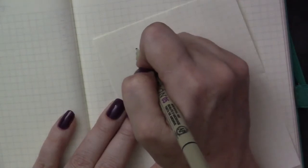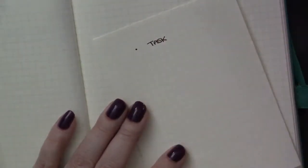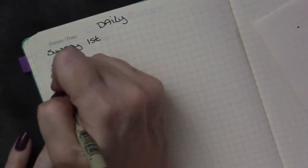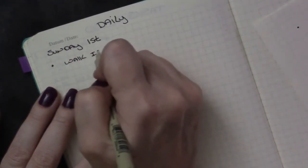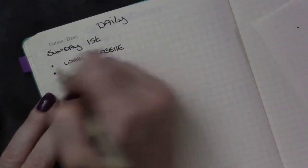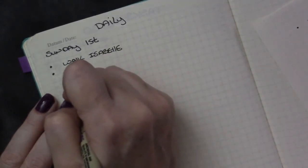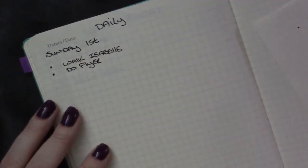So a single dot here equals a task. This is something that needs to get done. So if I'm over here on Sunday and I say to myself, walk Isabel, it's a task that I need to get done, and so it has a dot there. I might have a bigger task that says do flyer. That's a task that needs to get done. So those are tasks, right?